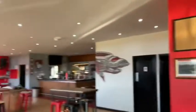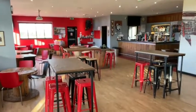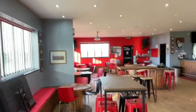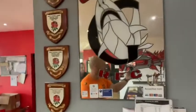Okay, let's have a look around this clubhouse, because I just love the way it's very much in club colours here. There's a lot of nice features, but I'm going to save that one for last, because that is my favourite bit of the whole club, I think. It's just remarkable.